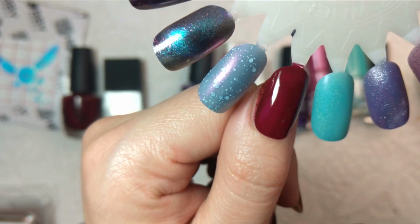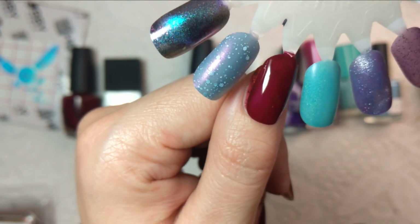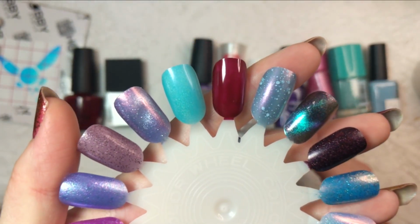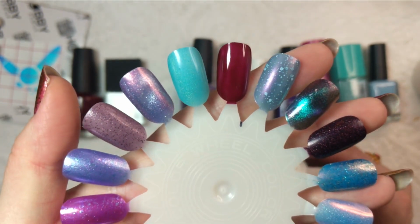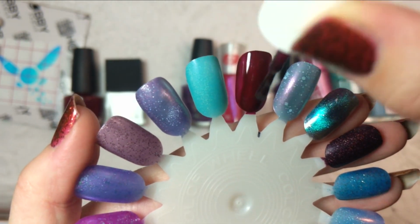And I will be curious to see if that shimmer shows up at all. It's still very, very subtle. Alright, so let's go ahead and see what a second coat of this one does. Again, we are not sure what the name is on this one because it doesn't have a label.